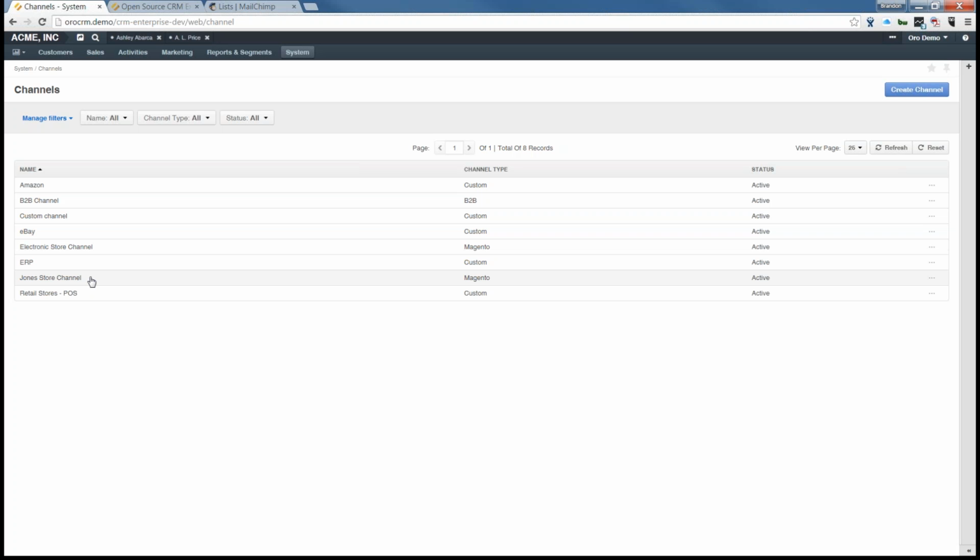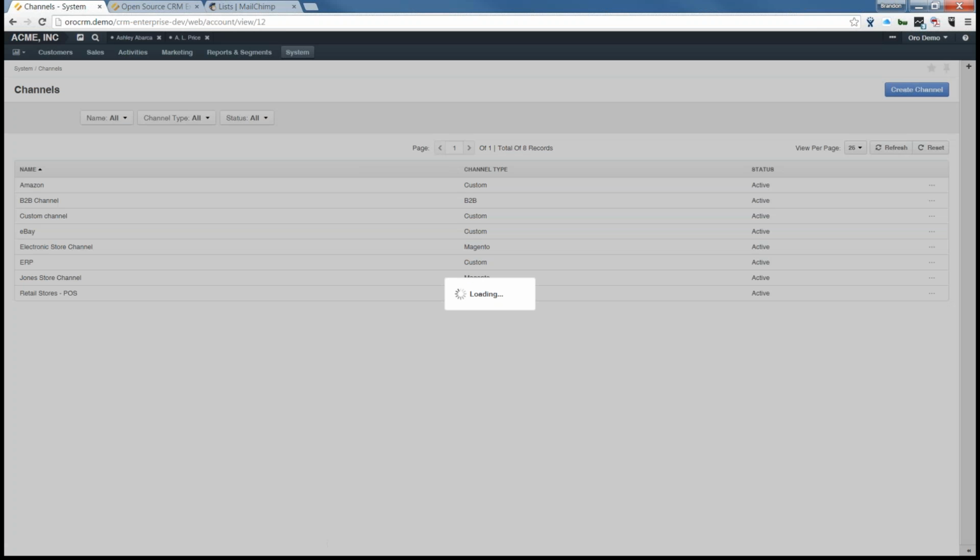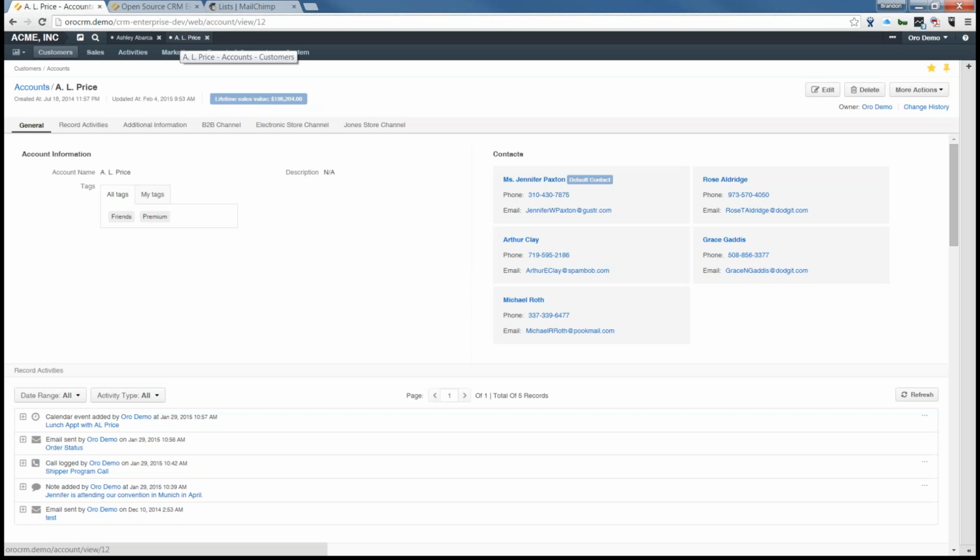So moving on from channels, I just want to talk about sales for just a minute. To do that, I want to show you an account view, because the account view is really where we start to consolidate all of these various sales channels into one view that your users can log in, see, and then of course take action around.